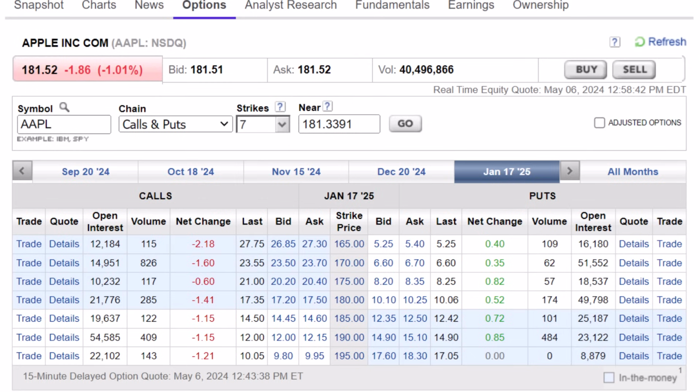So these options with the expiration date of January 17th, 2025 give me the right to buy or sell shares of Apple on that date or before, about 8 months from now. And the price I can buy or sell those shares is called the strike price, seen here in the middle of the table. Each of these rows is a different option for the shares at that price. For example, in the middle here at $180, the option is going to give me the right to buy or sell shares of Apple for $180 each in January, and that is no matter where the shares are by that point.